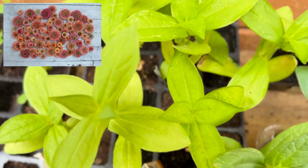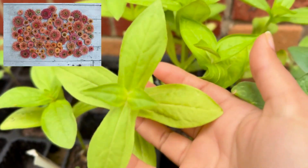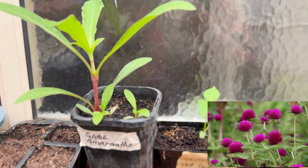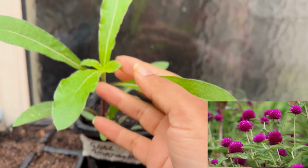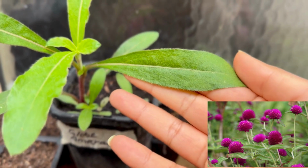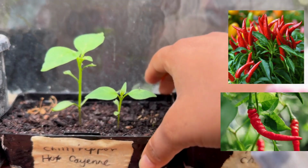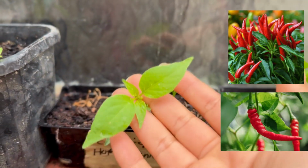veggie/flower patch, and these are just the seedlings that are left for me to sort of figure out where to put them in. I am running out of space to put these in, so I think I'm gonna share some of these and then see how I go. Globe amaranth, this is my first time growing it. I tried growing this last year as well, but it didn't come through, so I'm so excited to see this one growing really well.